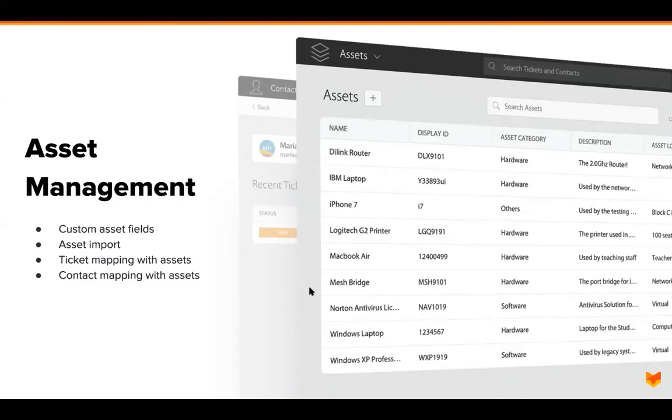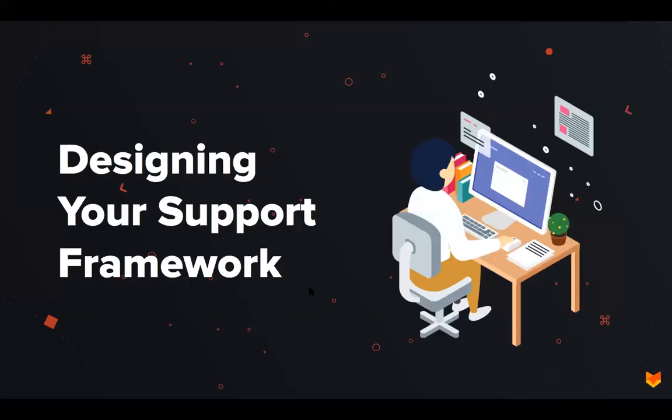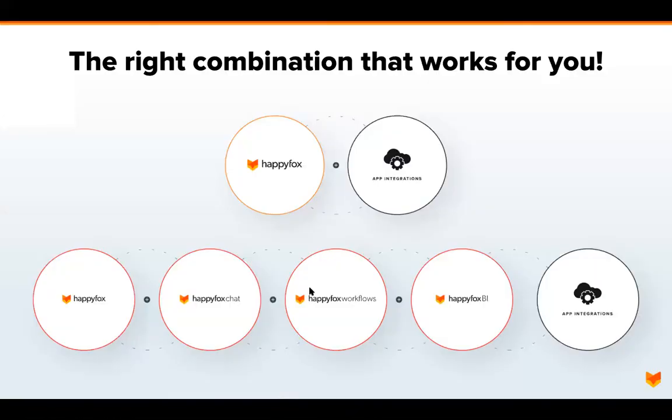And when you open up a ticket, any assets associated with that contact will show up in the ticket. When you open a contact, any assets you've associated with that contact show up as a part of that contact. So we'll map things around in there as well. So hopefully what we're going to be able to do is design an entire framework that can handle all of your support needs. Now we're going to start with the help desk because that's the basis of a lot of things. And then there's the integrations associated with the help desk.